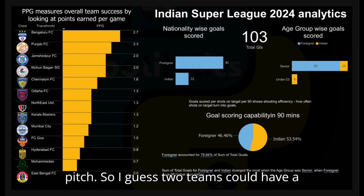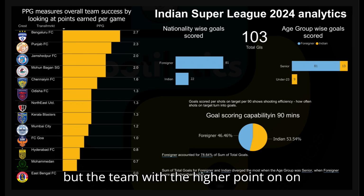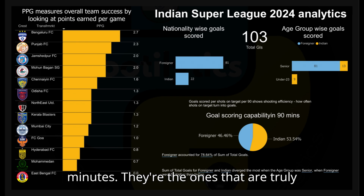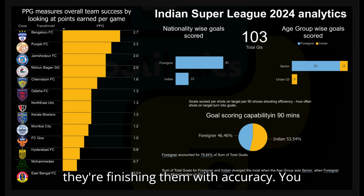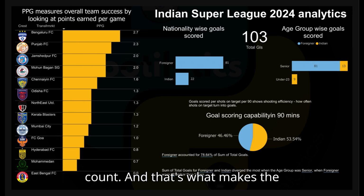So I guess two teams could have a similar number of shots on goal, but the team with the higher goals scored per shots on target per 90 minutes, they're the ones that are truly making their attacks count. Absolutely, yeah. They're not just creating chances, they're finishing them with accuracy. They're composed in front of goal, they're making those critical moments count, and that's what makes the difference.